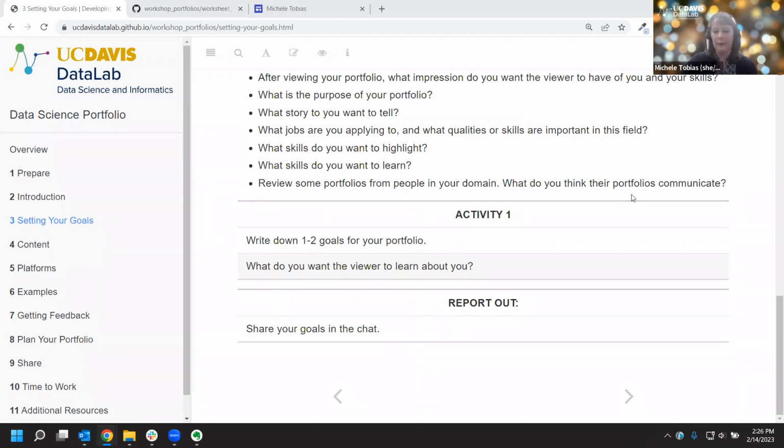All right, I see folks are starting to put some examples in the chat. I appreciate that. And again, these don't have to be perfect. They just need to be a draft, an idea. So somebody wrote that their goal is to demonstrate their expertise in signal processing. That's a great goal. That's very concrete. And so you'll be able to use that goal in our next section.